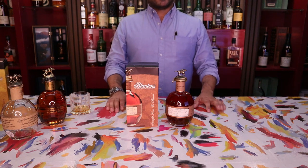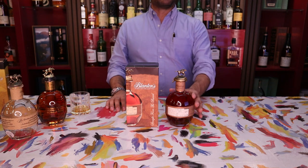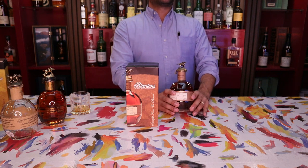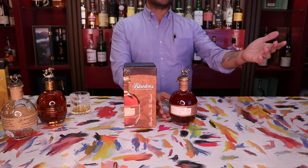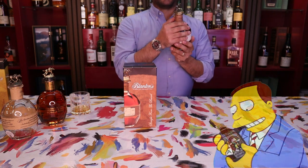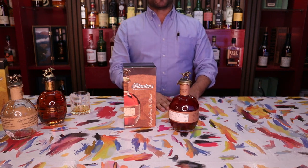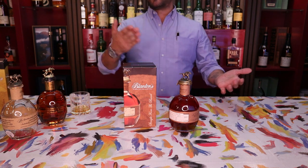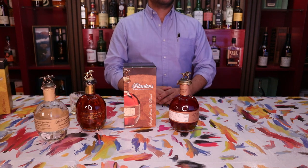Now, like it sounds, because it is straight from the barrel, at least to me, that means that this Blanton's is the literal and the figurative purest form of Blanton's. The most Blanton's of Blanton's. Delicious Blanton's. The brownest of the brown liquors. So I'm super excited to actually have this one and be able to bust it out at some point in the near future, where we can do a review of it and also compare it to the Gold and its little brother, the original Blanton's.